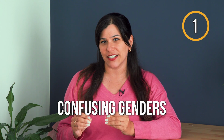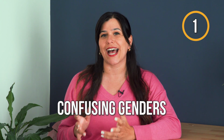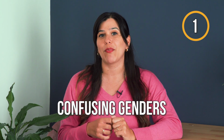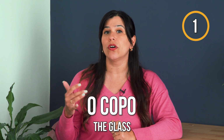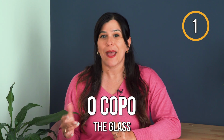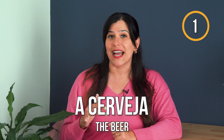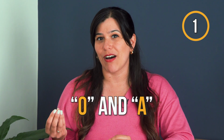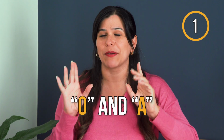So the first thing is confusing genders. Now, all nouns in Portuguese have a gender. They can be either masculine or feminine. So for example, the glass is o copo, masculine, but the beer is a cerveja, feminine. The words o and a here are the word the in Portuguese, but more on that in a minute.